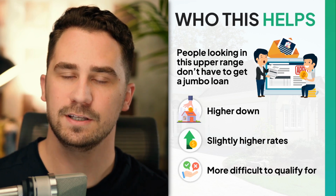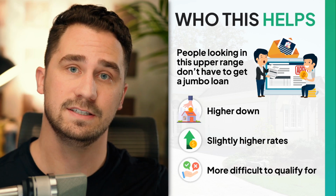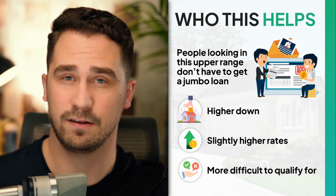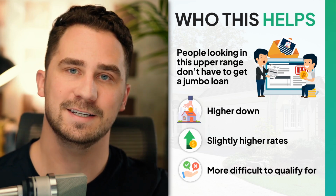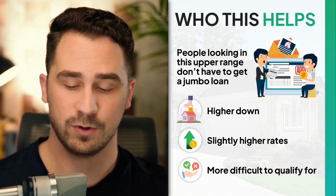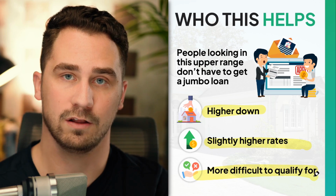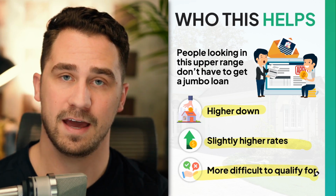So this increase in loan limits that happens pretty much every year as the median home value continues to increase across the US really helps out people who are looking in the upper range in these higher cost of living areas who don't want to have to get a jumbo loan, because even going $1 above that base loan limit forces you to go into a jumbo loan, which again is going to have a higher down payment, slightly higher rates as well, and it can be more difficult to qualify for compared to just a normal conventional loan if you're underneath that base loan limit.